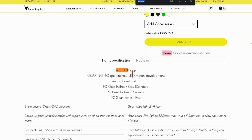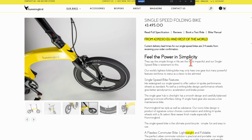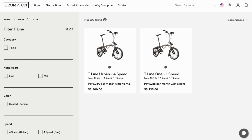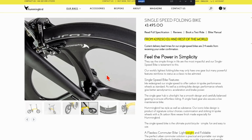This is the weight, 14, maybe 14 and a half pounds, around there. And this is the price in British pounds, so it's probably going to be at least 5,000 US. Little over five, maybe five and a half, but that's the price you pay for a Brompton, which is a much, much clumsier ride, although it has more speed. So I'm comparing a little bit apples to oranges here.